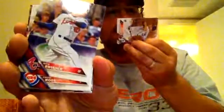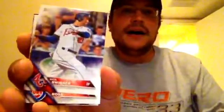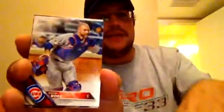So he must be from Jersey, right? Now he's from San Diego. Go figure. Nick Swisher, showing as a Brave, currently in the Yankees minor league system, trying to make his way back to the majors. We got David Ross for the Cubs. Wilson Ramos, my main man, catching for me in fantasy.